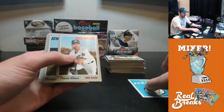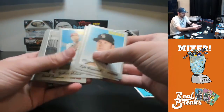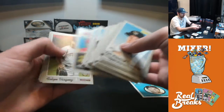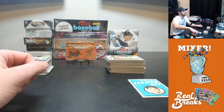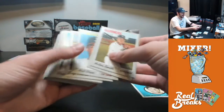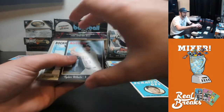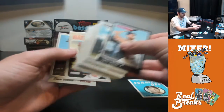Goldschmidt scratch off. Trevor, let me check real quick. Let's see. Trevor, you have the Padres. So let's see if we can get you some Tatis. There's a sick Tatis patch auto in the last one. That's going to be tough to top, but doable. Could have a Tatis rookie auto for you. Well, Tyler White, black. Unnumbered. I think it's the equivalent of the whites from this year.